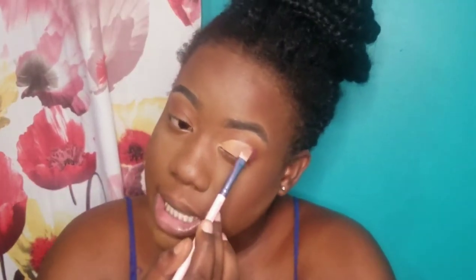And you can see that color coming through on camera. And now for this part of the eye, we're gonna use the gold shade, and it's called Coffee. I don't know how they pronounce it. We use this shade in the inner part, so I'm gonna use this shade right here. One thing though, this gold shade is very pigmented. Look at that.